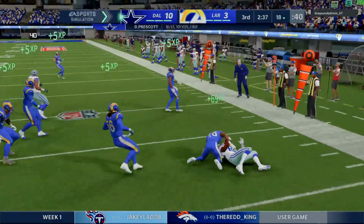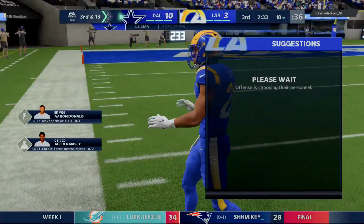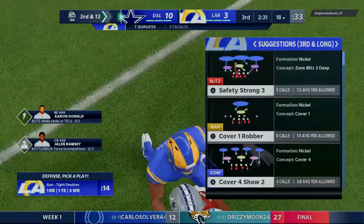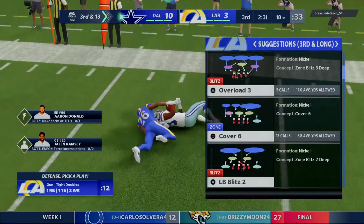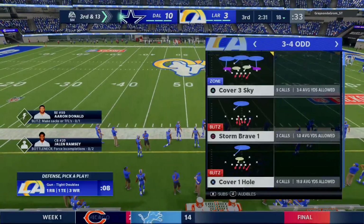Well, he's going to lose yardage here. Back to his own 18. CeeDee Lamb is intended target. And it's 3rd down. Well, we saw a lot of negative plays that resulted in plenty of lost yardage in the first half, and that trend is continuing here.